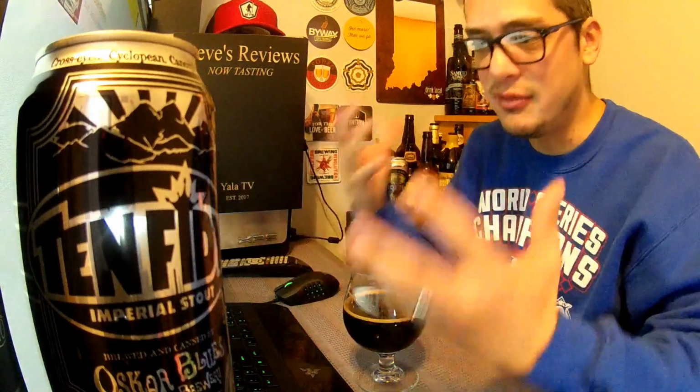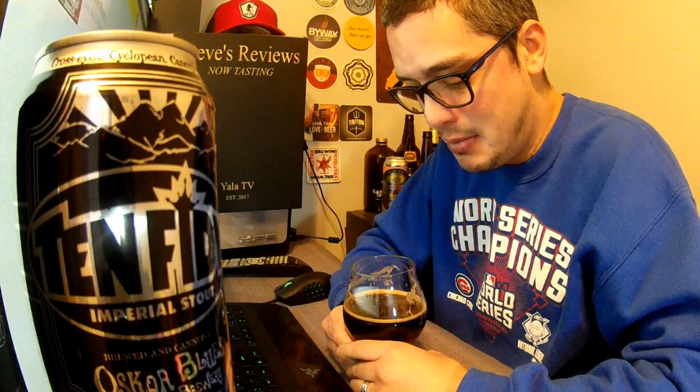Alright guys, so final thoughts on this beer. Definitely a good beer, nice chocolate profile. I like the hops there at the end. The bitterness is definitely noticeable, with that kind of coffee feel that it has going on. But overall, really easy drinking. You definitely want to sip it, take your time with it.